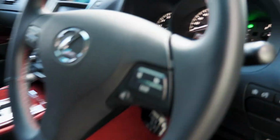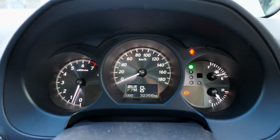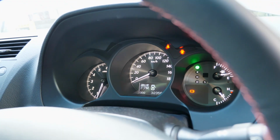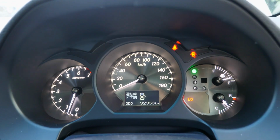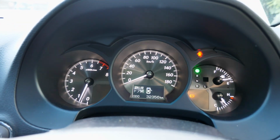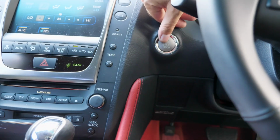Okay, just a quick look at the gauge cluster. I love the way that it looks. Kind of like a pilot's gauge cluster maybe. I really like the circular polishing that makes it look kind of like a CD. Anyway, switch this off.